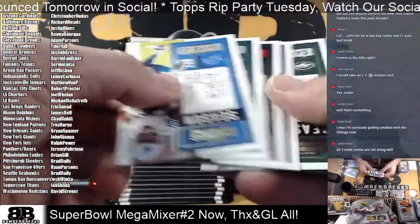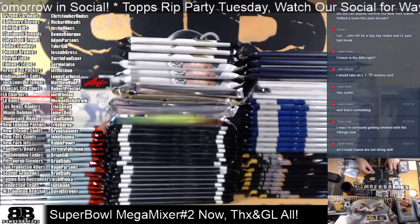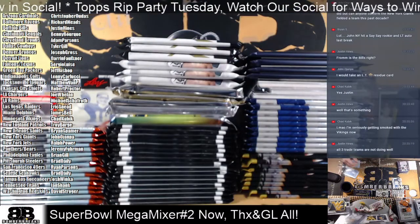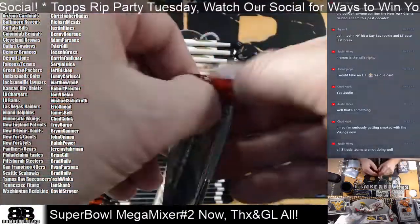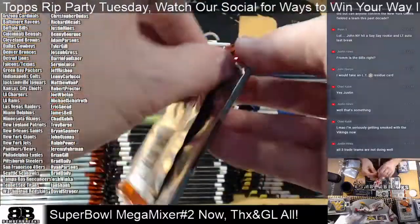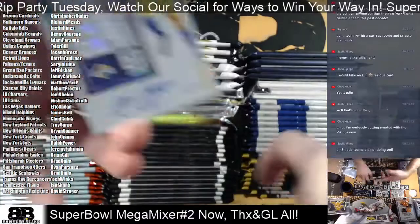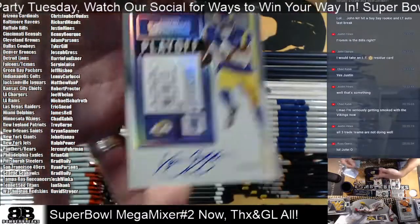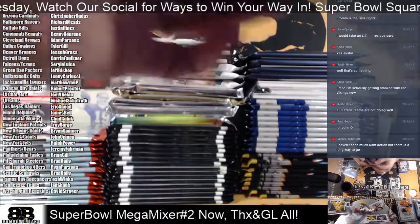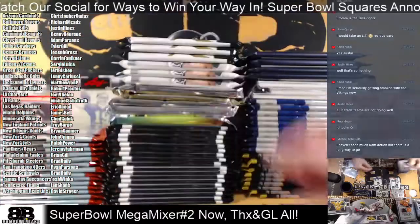Guys, NFL contenders now. Jalen, Rookie of the Year. Rookie of the Year contender. Got a little setup here at the box going. Jimmy G. Van Jefferson, playoff ticket, 80 out of 99. Michael, I remember you having the Rams. Congrats there. Van, on card. Nice one.